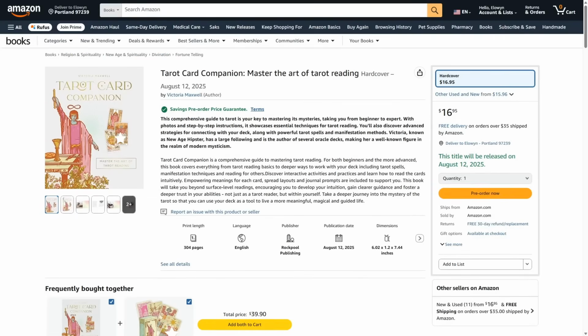The Comprehensive Guide to Tarot is your key to mastering its mysteries, taking you from beginner to expert. With photos and step-by-step instructions, it showcases essential techniques for tarot reading. You'll also discover advanced strategies for connecting with your deck, along with powerful tarot spells and manifestation methods. Victoria, known as New Age Hipster, has a large following and is the author of several oracle decks, making her a well-known figure in the realm of modern mysticism.